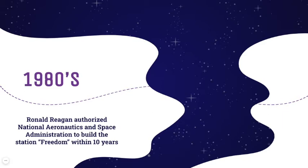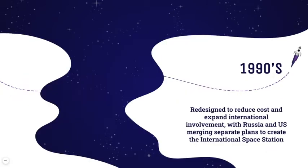Back in the 1980s, US President Ronald Reagan had authorized NASA, the National Aeronautics and Space Administration, to build a space station within 10 years, which at the time was named Freedom. However, since this initial plan, the station had been redesigned in the 90s, with changes being made to reduce costs and expand international involvement in the project, with the US and Russia agreeing in 1993 to merge their separate space station plans into a single facility called the International Space Station, or ISS.